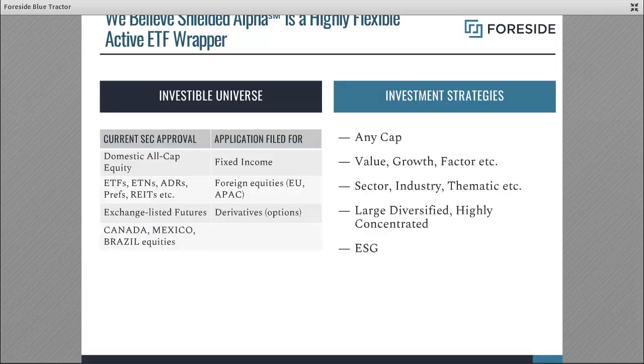Okay, Joe, I'll take that question. Currently, under Blue Tractor's exemptive relief, funds can only trade US domestic equities, along with Canadian, Brazilian and Mexican equities. Obviously, they can do futures contracts, rights, ADRs, etc., but it is basically US domestic at this present time. I should say the other wrappers I alluded to previously have also got that investable universe. The only one that doesn't is the preceding active share structure that doesn't have Canadian, Mexican and Brazilian equities. But thus far, it really is plain vanilla US domestic equities.